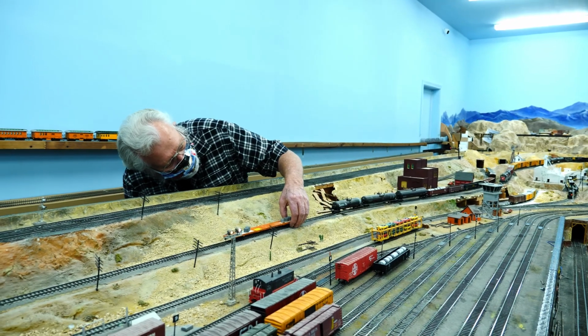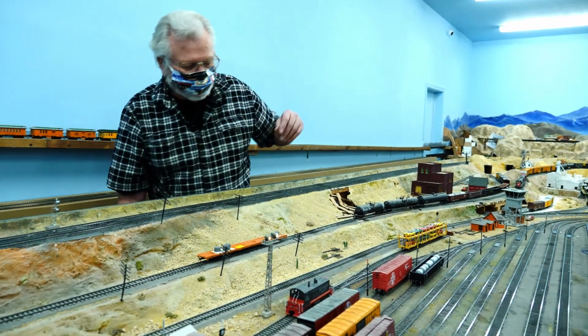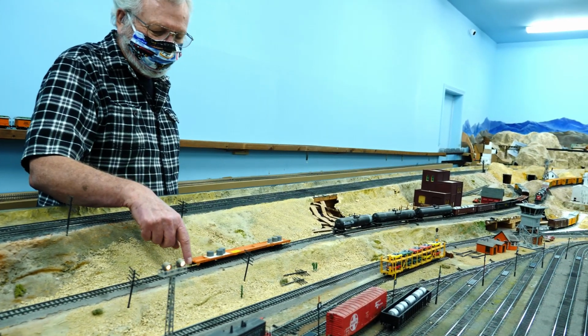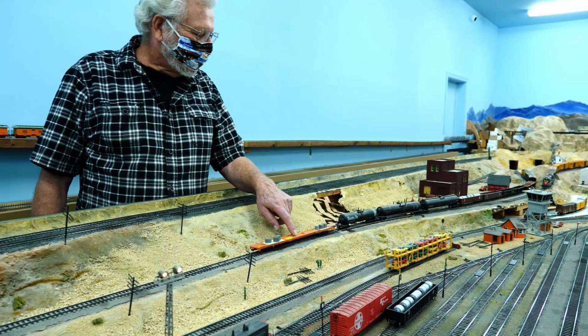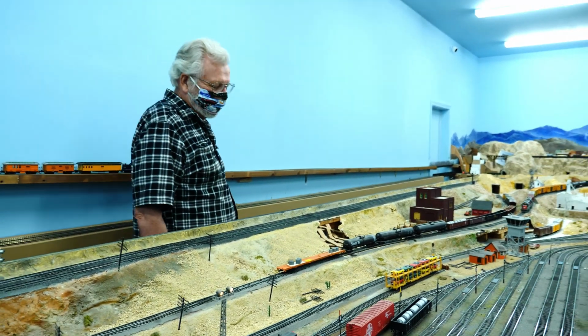What car is that? This is an 89-foot POFC car, and if it makes it around, then I'm going to make up a special Santa Fe train. I don't know if it'll run on this layout. We're going to find out.